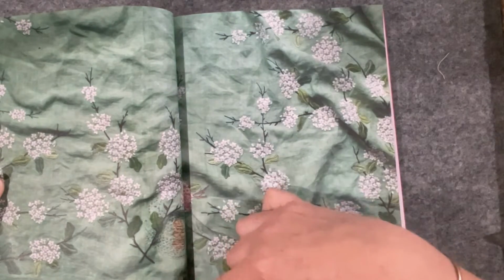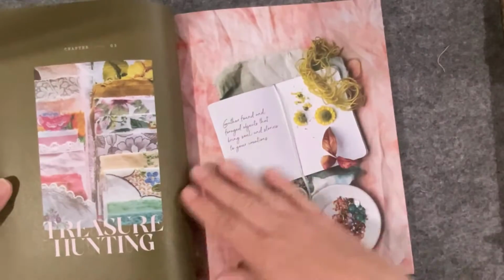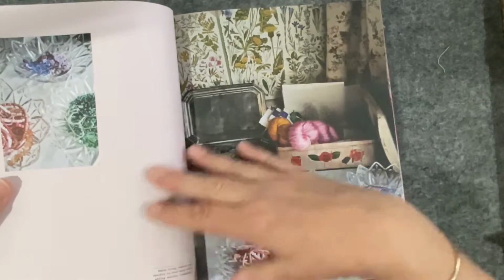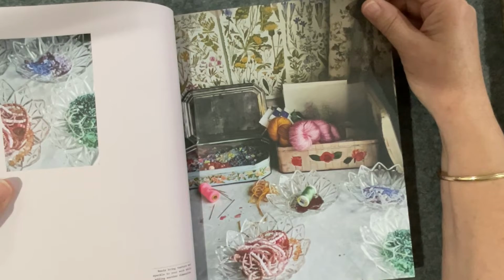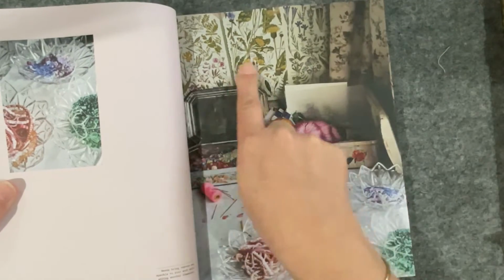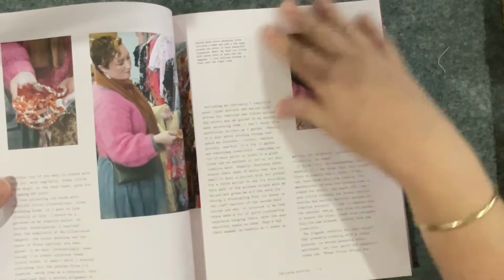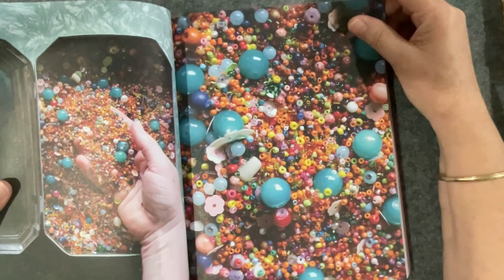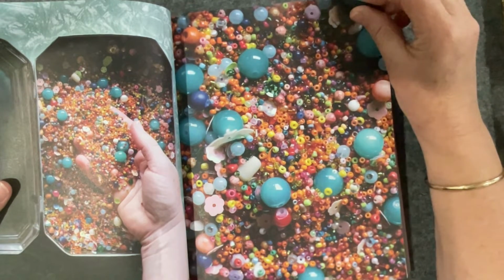Look, she must be stitching into it, or there's been a repair. It's just, I don't have a piece like that. Treasure hunting, looking for treasures, fabrics, beads. Look at all the botanical on that back wall. So I think this book is, oh, seriously, if you were an organised person, this would be utter chaos.